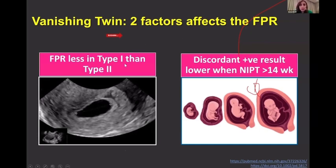He also mentioned that the false positive rate is lower in type 1 vanishing twin, when you don't have an embryo in the gestational sac, compared with type 2, when you have an embryo or non-viable embryo in the gestational sac. And again, the risk is lower if you have the NIPT later in pregnancy, after 14 weeks.